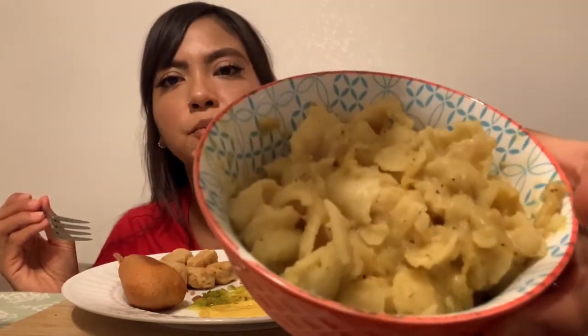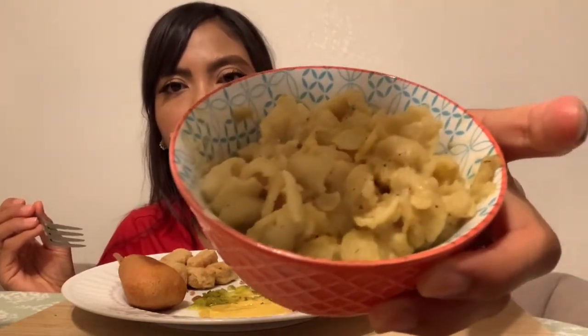Let's dig into this mac and cheese. Oh, here, let me show you. It looks really good. It's just, I kind of cooked it like 3 times. So I cooked one batch. Let's get a bite first, actually. Let's do a big bite.